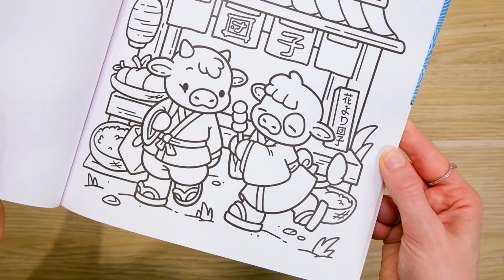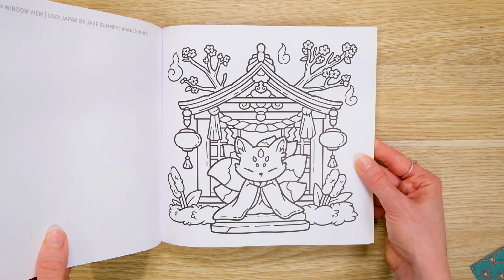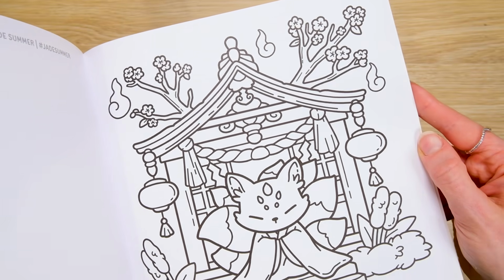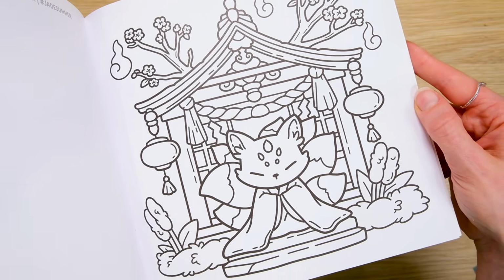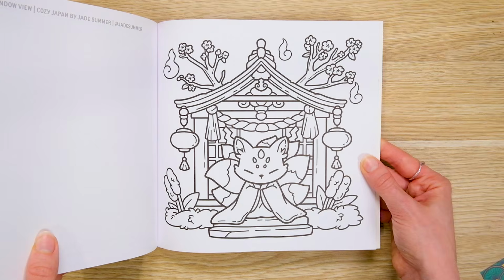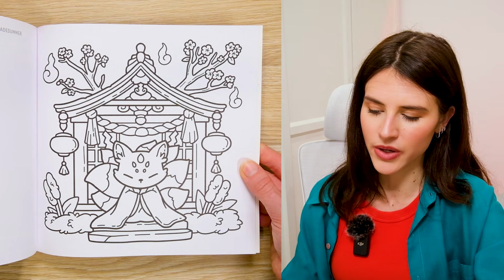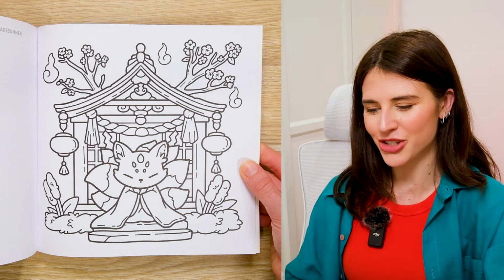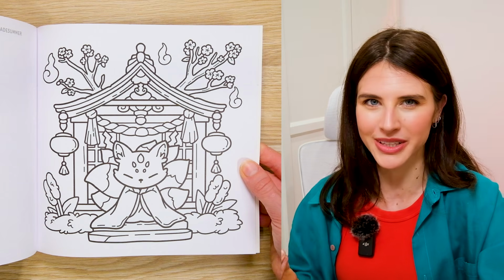And then the last one is this kitsune illustration. I'm going to pronounce so many things wrong in this video. I just really love the mythological aspect of this illustration, and I think there's something about the composition as well. I think it's the somewhat symmetrical nature of the illustration. Just, I find it really visually appealing.